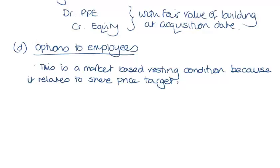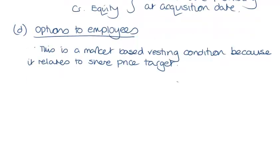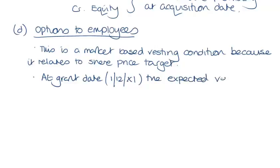The terms and conditions are that the market condition can be met in either 3, 4 or 5 years service. So we've got a problem. Should we be spreading it over 3, 4 or 5 years? Well, it says at the grant date we thought it would take 4 years. So what was the grant date? At the grant date, 1st of the 12th X1, the expected vesting period was 4 years.